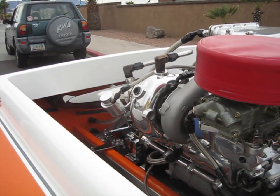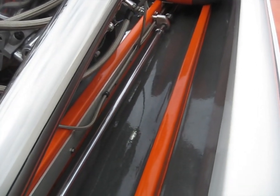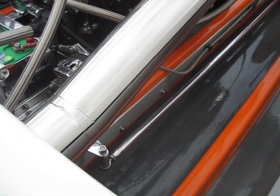If you're interested in a high-speed boat like this that is drop-dead gorgeous and really professionally done, go take a look at it. You'd really like it.